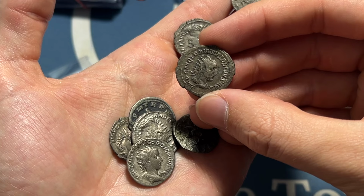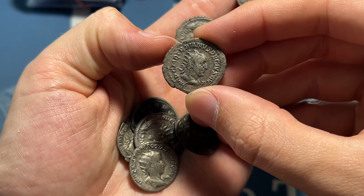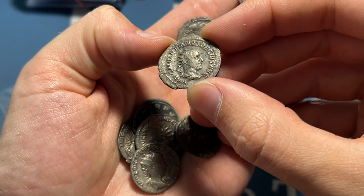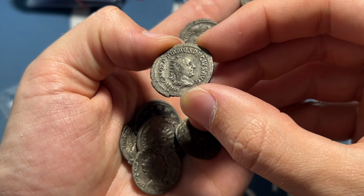Let's see what that is. Imp CMO, or Imp MQ. I cannot tell exactly. Maybe it's Valerianus.